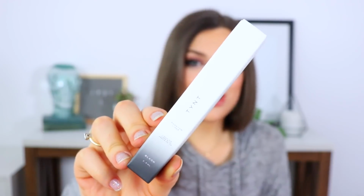Okay, the next item we have in here is from Tint. This is a Phantom liner. Really like this packaging. It looks really cool. This is in the shade black, so I'm assuming it's some type of eyeliner. Ooh, the packaging is just super nifty on this.